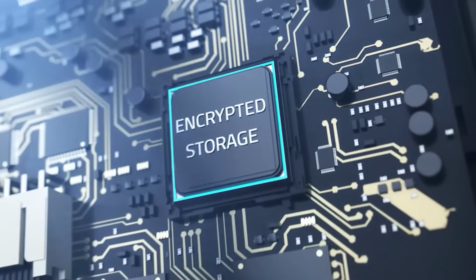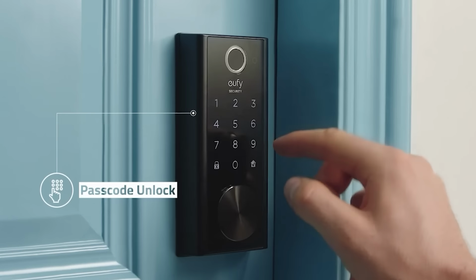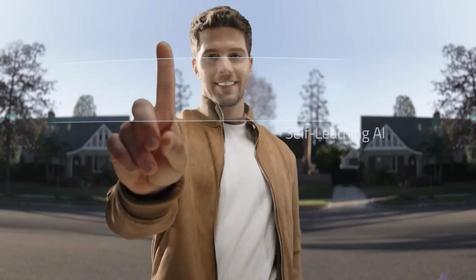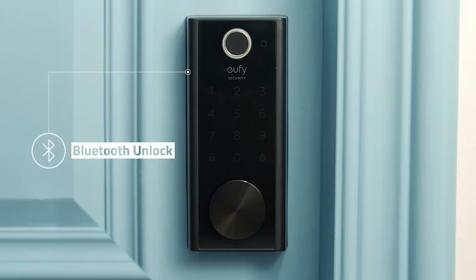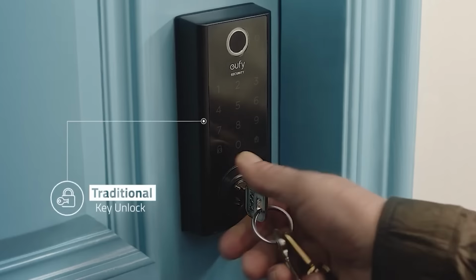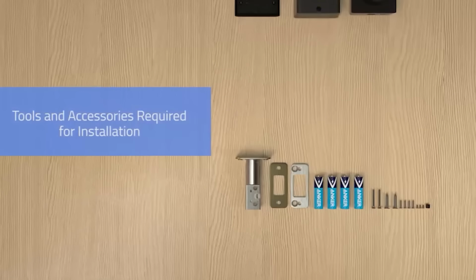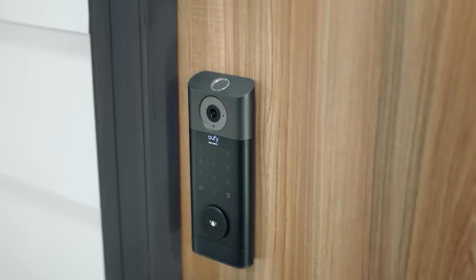The lock uses an AES128 chip, which provides bank-grade encryption. Data is stored locally rather than in the cloud. The creators believe that this provides better privacy. There are 4 ways to open the door: by placing your finger, in the app via Bluetooth, by entering a code, or with the key. The price of the lock is $170. Would you trust it with the security of your home?